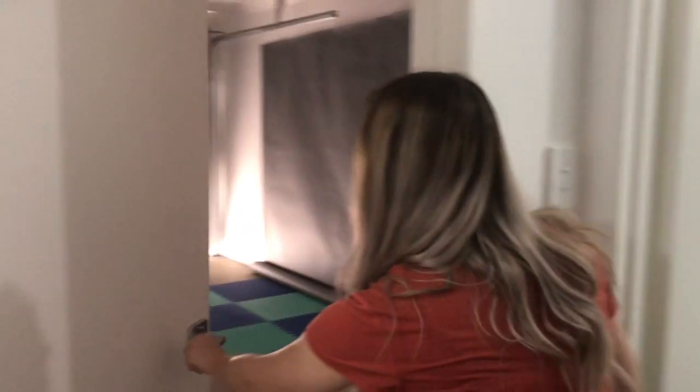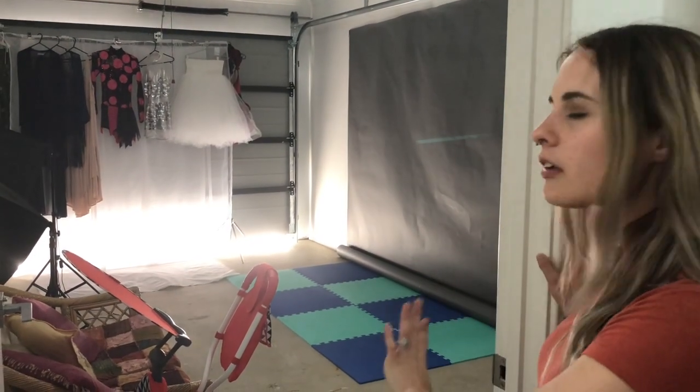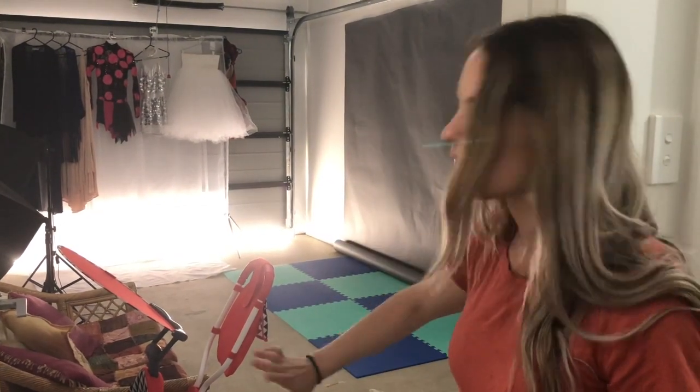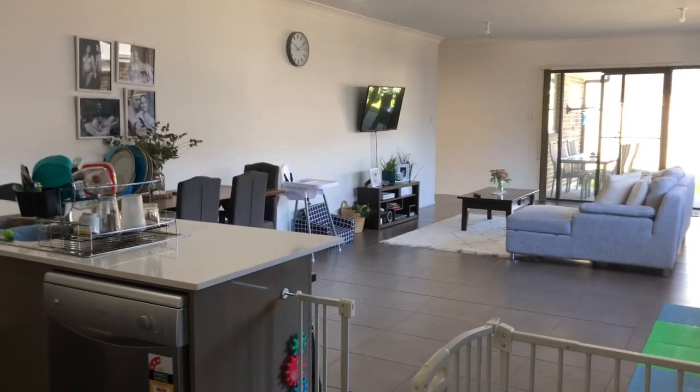So next to the laundry we have the garage door, which we actually use quite a lot. This is actually my studio for photography. I do normally pull it out and do photography in the lounge room, but we're building this up and we want to put some nice wood floating floors on here, and it definitely has a lot of work to do. So if we come through here and over to the left, there is our kitchen.